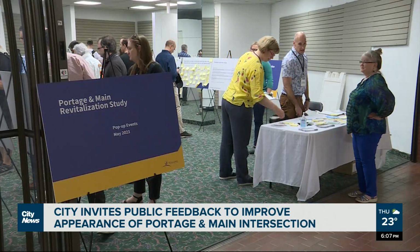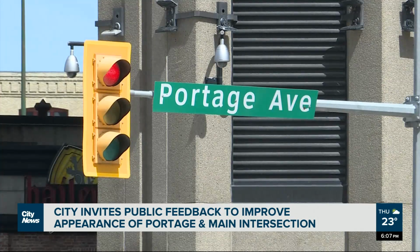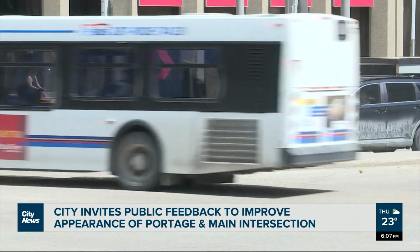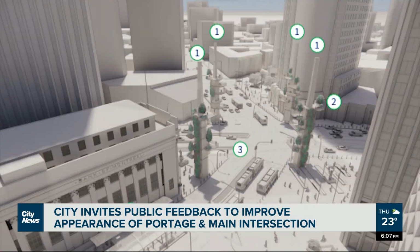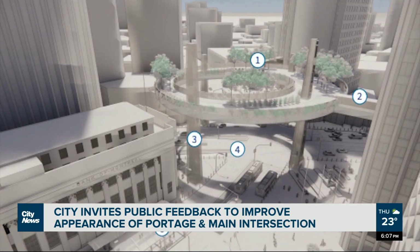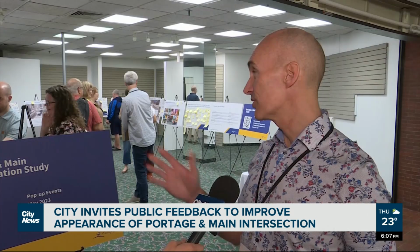After consulting with several stakeholders, including businesses, advocates, and people who work and live near Portage and Main, the city is showcasing potential ideas with the goal of giving the intersection a facelift, such as lookout towers, overhead walkways with a sky garden at the top, public art, and introducing more greenery and lighting. You'll see about 8 of them there, and there is a possibility of sort of mixing and matching some of those.